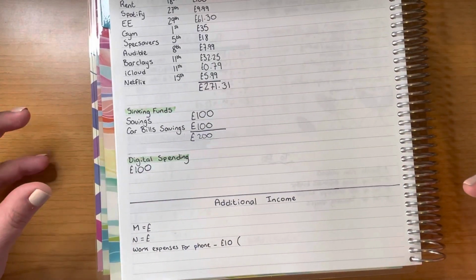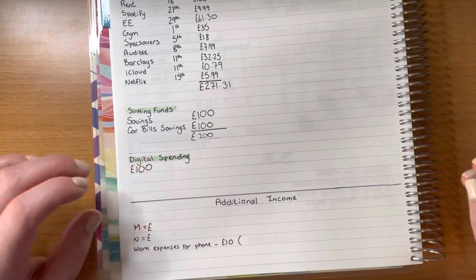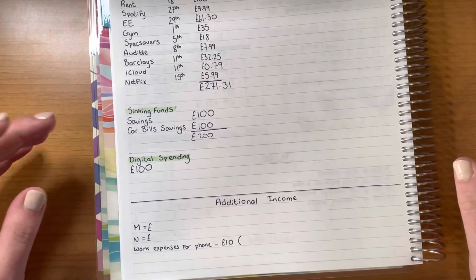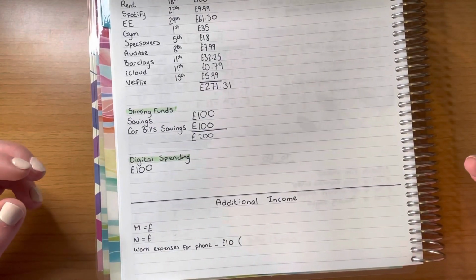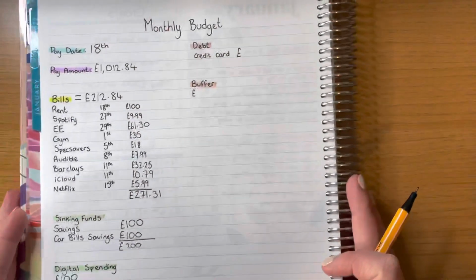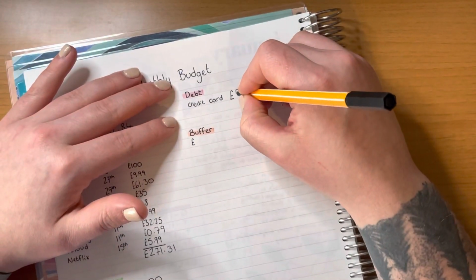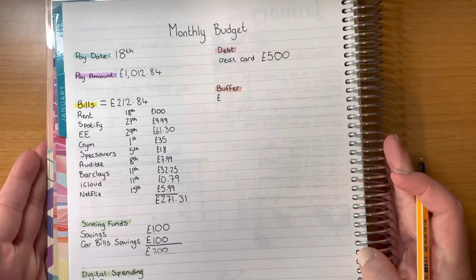Obviously, in the future, when I do move out, I won't be able to do that, but I might do slightly less each month up until then to see how it goes. But for now, for the next few months, I will be giving myself £100 to spend. So yeah, that was a bit of a rant, but there we go. That is my plan. Moving on to my debt, I have made already a £500 payment on my credit card.